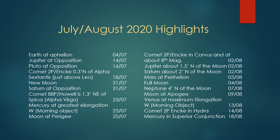The full Moon occurs on the 4th of the 8th, and the Moon will be at apogee, or furthest from the Earth, on the 9th of the 8th. Venus will be at maximum elongation west, once again indicating it's a morning object, on the 13th of the 8th. And on the 18th of the 8th, Mercury will be in superior conjunction, which means it will be on the other side of the Sun to us.